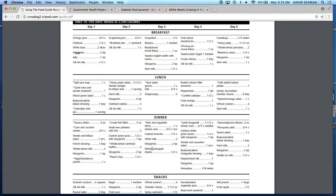chunks. I don't know how they make that. If they put mint on fresh pineapple, that would be good. I got tons of mint growing in my yard, by the way. It just grows like weeds, actually, which is kind of cool. Beautiful ground cover.